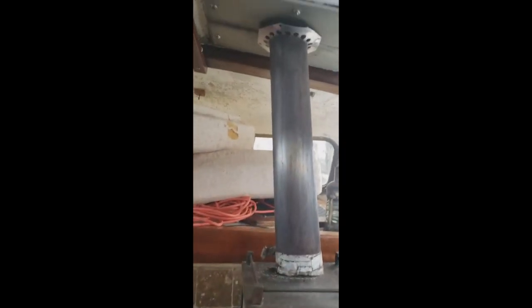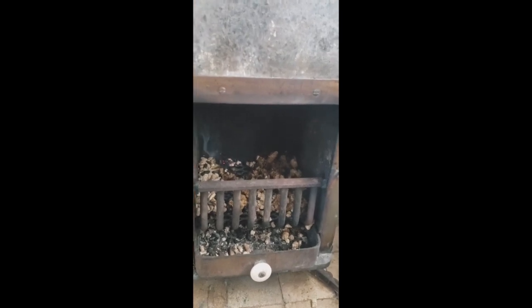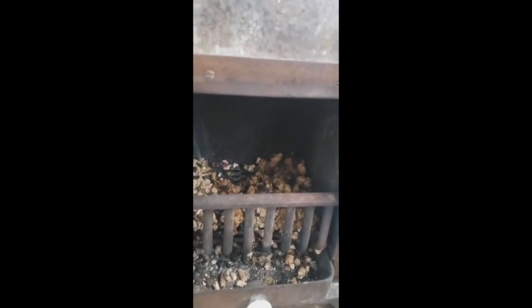Got a fire going in our fireplace, but I think we need to get a chimney sweep and clean the chimney, because all of a sudden smoke came pouring in. But that's par for the course, I think.